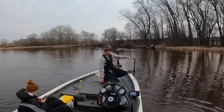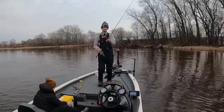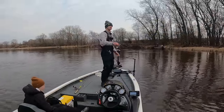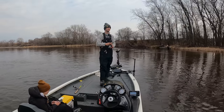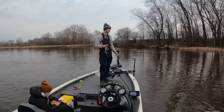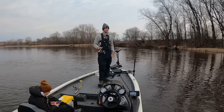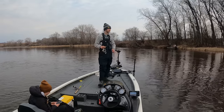Get this tossed back out there. All right. Yeah, I know the bait's old. I mean, those baits have been in there for, gosh, has to be about a week. These fish seem to be hugging the shoreline pretty dang close. I mean, I'm almost right on shore. Comes up to about 4 feet up there. Seems like they're hugging it pretty well. So we'll kind of stick to that.